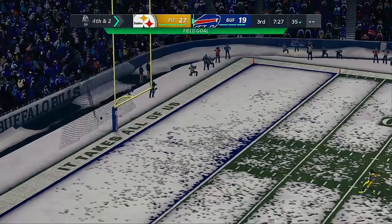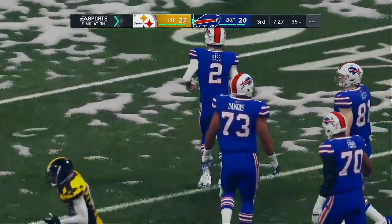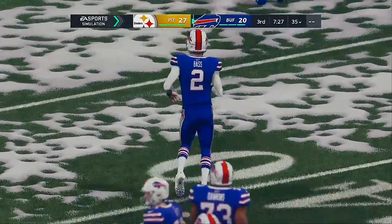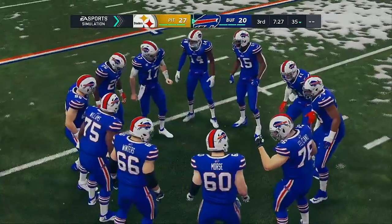The kick by Bass is good. And this is back down to a 7-point game. They got the interception, but very little movement after, and that forces them to settle for 3. And it does feel like settling when that happens, doesn't it?